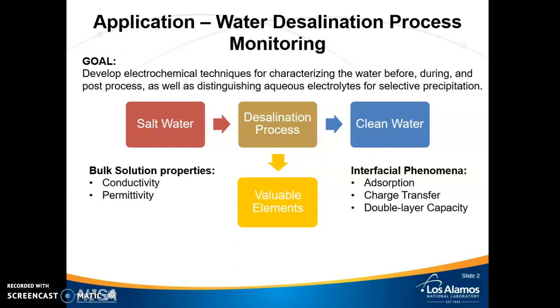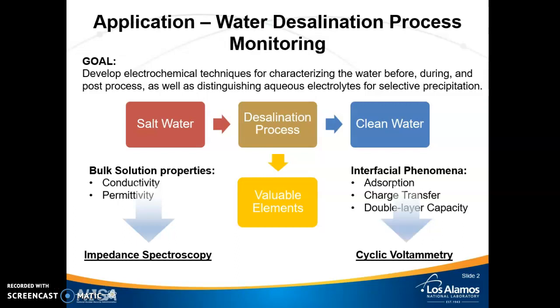By measuring bulk solution properties such as conductivity and permittivity, we can know how pure the water is in terms of electrolytes as well as its density. This can easily be done with impedance spectroscopy. However, as a side goal, we have attempted to distinguish ions from one another using electrochemically measured interface phenomena, using both impedance spectroscopy and a new technique, cyclic voltammetry.